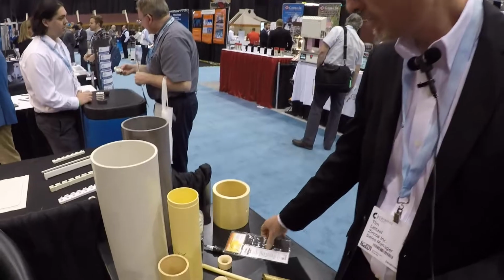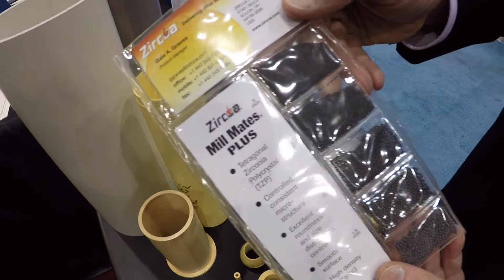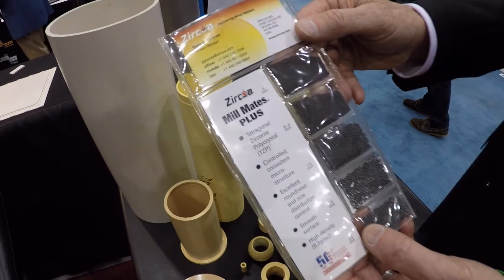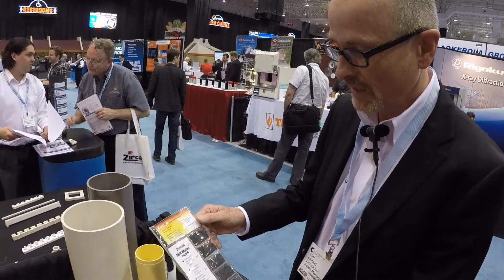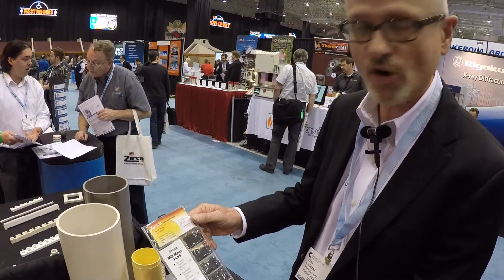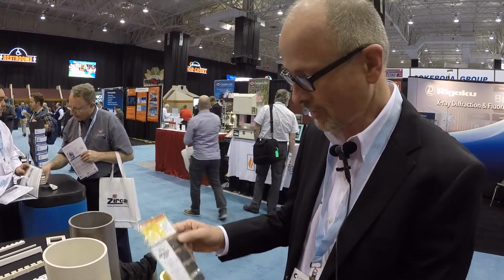And then we also make grinding or milling media, which is very small beads, very low friction coefficient, very high wear resistance and tough for milling things like minerals or dispersing pigments in paint. We actually had an application where with a large charge of beads, it would pay for itself within a year based on the energy savings, just because of the low friction coefficient of the beads.